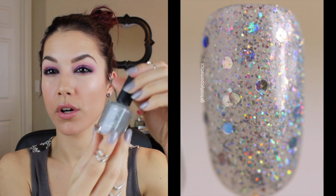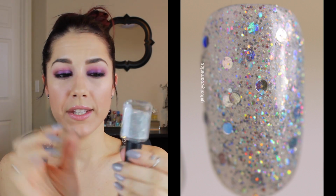This one here, the silver one, is called Liquid Diamonds, and of course, who doesn't love diamonds, right? Diamonds are a girl's best friend, right? So I decided to call this one Liquid Diamonds because it does remind me of diamonds, and it's a bunch of silver holographic glitter with tiny little silver circles or dots that are also holographic. But this one is gorgeous over black, over white, on its own, over any color. It's so beautiful, and you guys have got to try this one out.